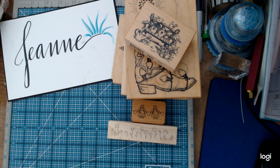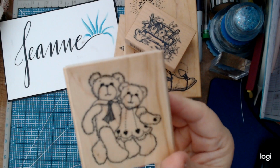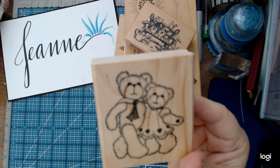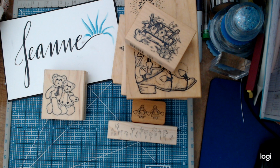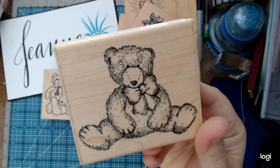And bears. My dear mother loved bears. I wish, you know, she were still alive and I'd be stamping her a bunch of new kinds of bears. All different kinds of bears to make up. You know what would be cute? Making a bear journal. I just thought about that.